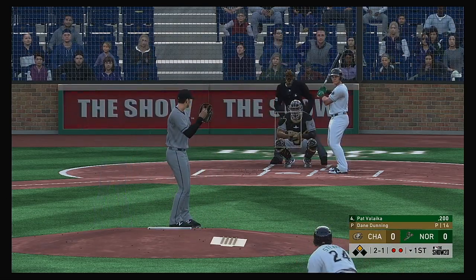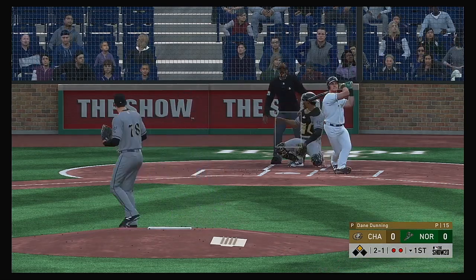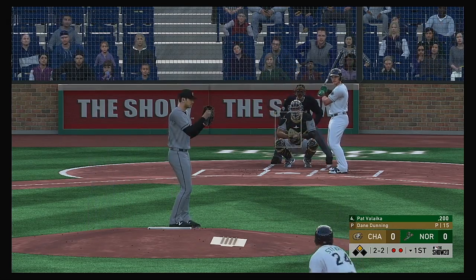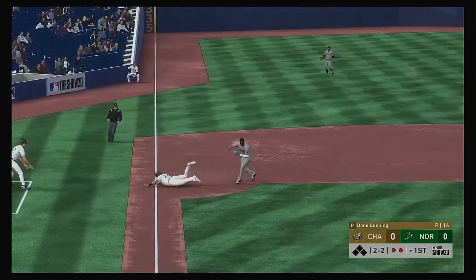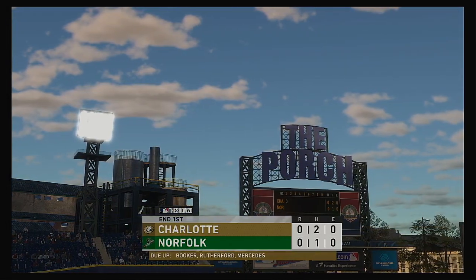Sitting in a good spot right here. Two ball, one strike count is yet to see a fastball. Have to be sitting on one right here. Into the corner and slicing foul. Grounded weakly down the line toward third. Cuthbert fields it cleanly. And nothing will come of the two-out double as the inning is over.